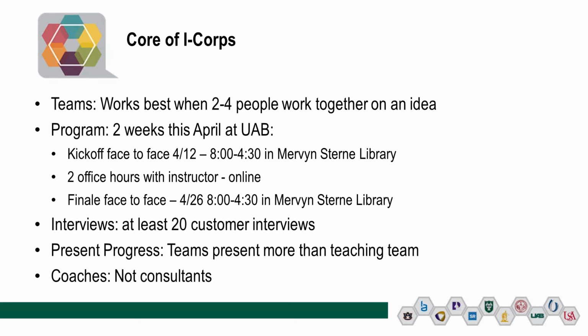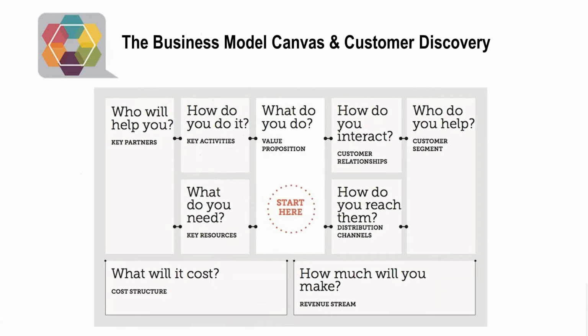So basically what we are going to look for in the finale is that teams are going to present more than the teaching teams. The role of the teaching team is to coach you through the process. We are not consultants. We do not tell you what you need to do to advance your technology. We're not experts in the science. What we are is coaches in the process.